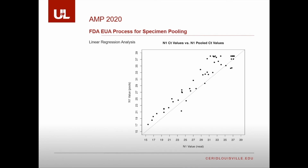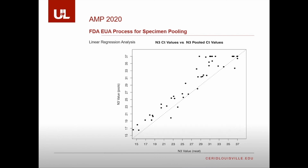So this is what the data looks like in linear regression when we compared the pools of 4 patient samples. The pools are along the y-axis, and the individual tests are along the x-axis. And so if they were perfectly aligned, they would be along this dotted line. What you can see is there is good correlation, but there is a shift. Similarly, for the N3 target, looking at the pools along the y-axis and the individual tests for the N3 target, again, we see a correlation, but there is a shift with the pooling process.